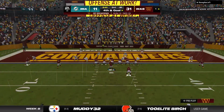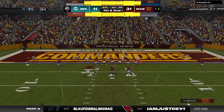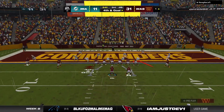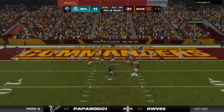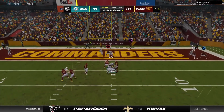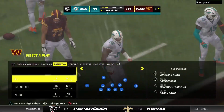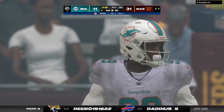And no move to take the offense on the field. They're going to stay out there and go for it on 4th and goal. Willis is going to throw once more. And he's brought down. Can't do anything with a football. It's a sack and a turnover on downs.